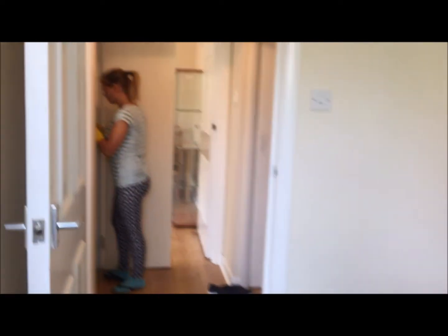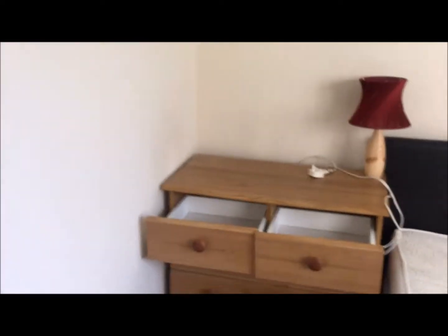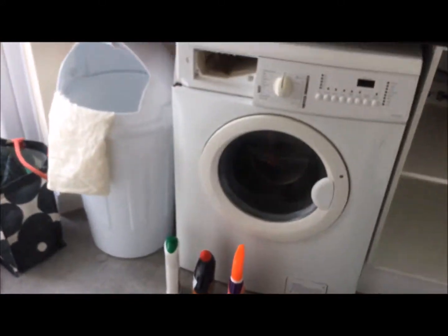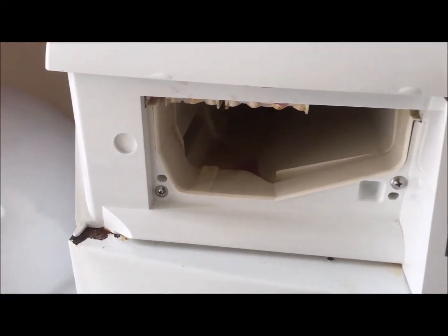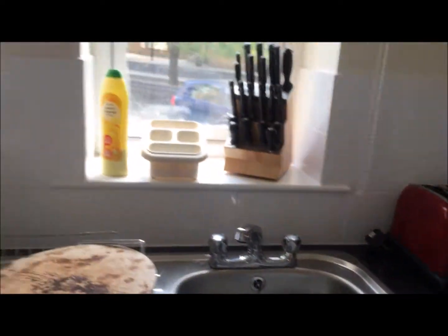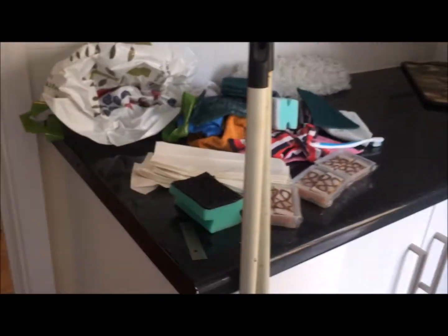The cleaners are already at work. Even the drawers need bleaching. They're so stained. Stained with greasy residue. Every single shelf is being bleached and wiped. We've taken out the soap dish tray from the washing machine and we've soaked it. We've bleached the cupboards under the sink. Cleaning is in progress on other areas. The fridge is being defrosted.